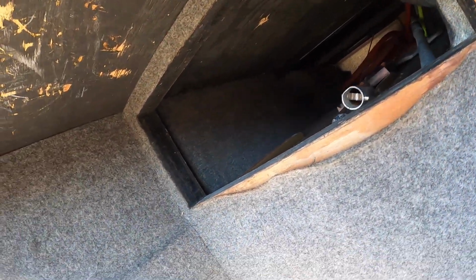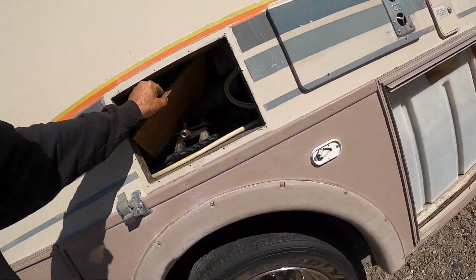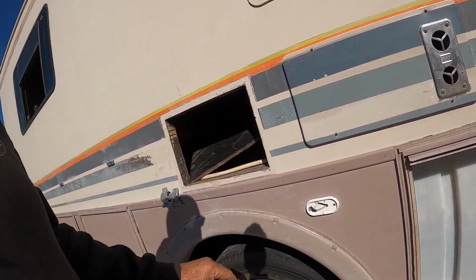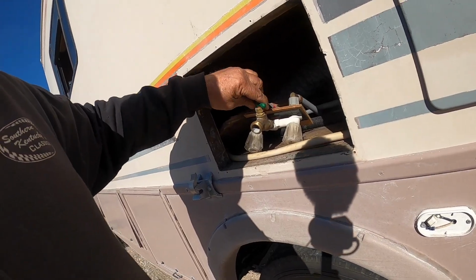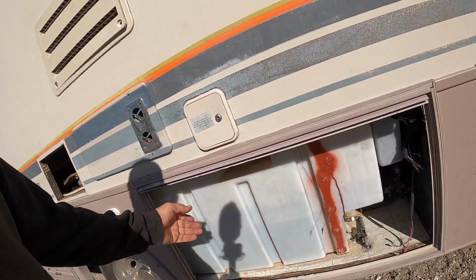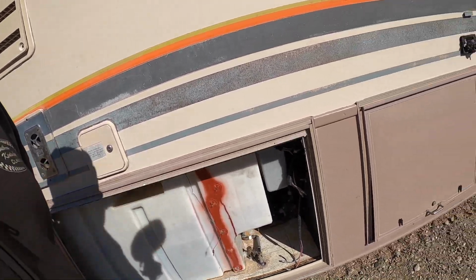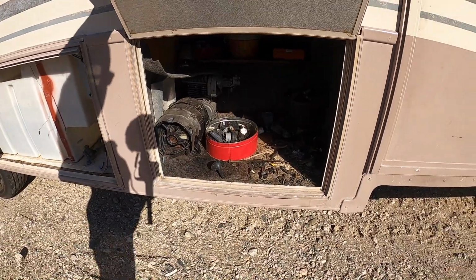Where does this go? That goes in across some storage or something. Okay. Anyway, it's missing a door. Oh, that's an outside shower. It's all broke in. There you go. Got an outside faucet. Water tank. Oh, yeah. I guess you can just see it. The door's just gone. What do we got in here? Oh yeah, nuts and bolts.